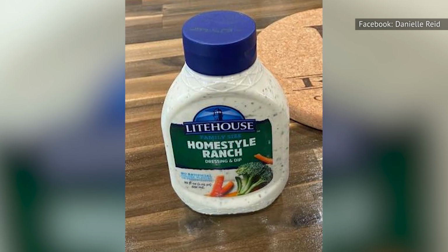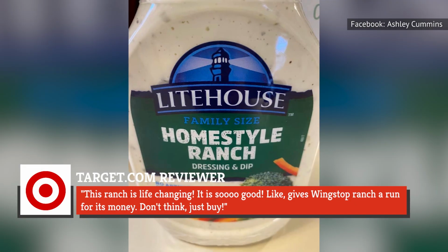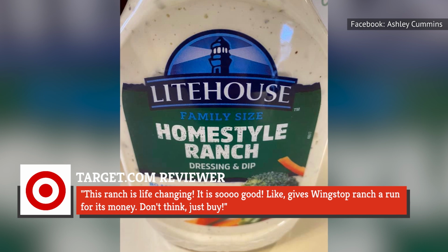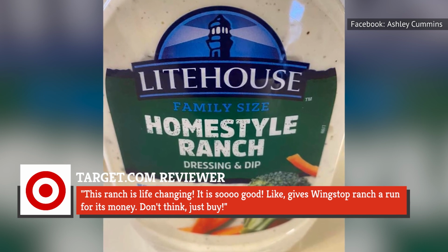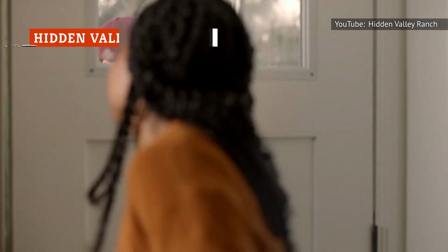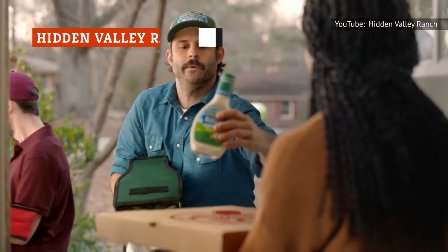According to reviews of the ranch, it's honestly one of the best out there. One reviewer said, "This ranch is life-changing. It is so good, like gives Wingstop Ranch a run for its money. Don't think, just buy." Hidden Valley Ranch is probably the most well-known and classic store-bought ranch out there.